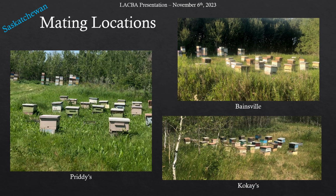Very important for us. And these are locations in Saskatchewan, a little more habitat where there's more wild stuff, and you see the bush. On the left is Purdy's, which I've mentioned as a closed population mating yard, and Bainesville, which is a natural selection yard.